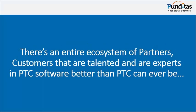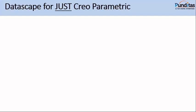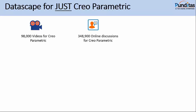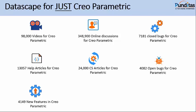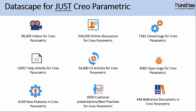And that's because there is an entire ecosystem of partners, customers, and other talented experts around the world that know the software pretty well. And if I had to just paint the picture of what the data scape looks like for just Creo Parametric, does not include Windchill, does not include any of the other products, there are about 98,000 videos for Creo, about 400,000 online discussions, 7,000 bugs, 13,000 help articles, 24,000 CS articles or workarounds, a lot of open bugs, tons of new features, a lot of customer presentations, and really a lot of reference documents.